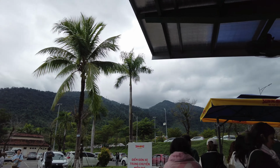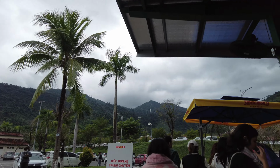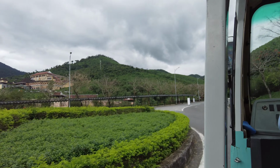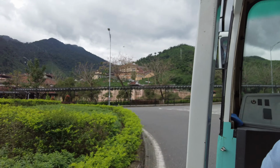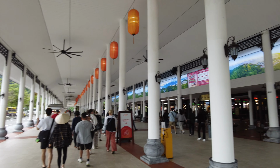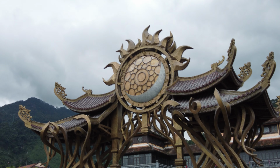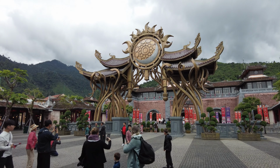And here you see us waiting in queue for our transit to the entrance of the Bana Hills. This majestic golden entrance. Everything here is so picture worthy. You can literally take pictures at every corner.